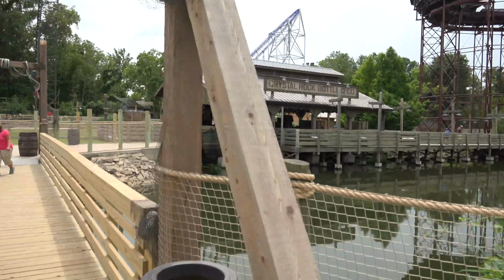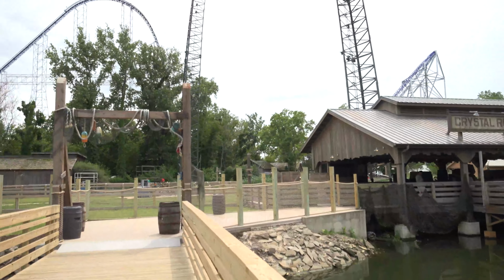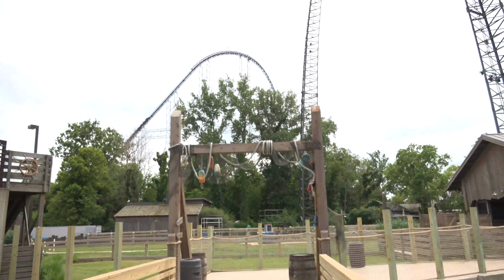So, that's about it from the Forbidden Frontier. I do not advise it, just stick to the rides.